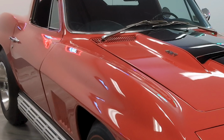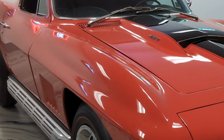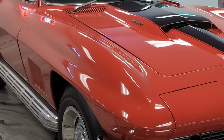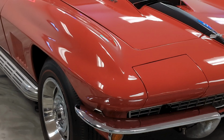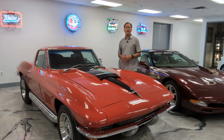And going back to sales numbers, what's interesting is the 1966 C2 Stingray Corvette, well, they sold 27,000 of those. Now, I told you that this one, in many ways, is the ultimate evolution, and many people would consider this the best Corvette of all time. But its sales numbers don't reflect that. Back in 1967, they only sold 22,000 of these.